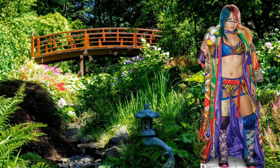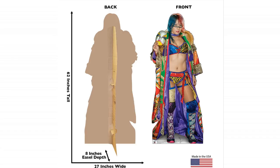And I have seen some that look amazing. Check out this Asuka one with the robe, so brightly coloured, it looks awesome. So I'm really, really tempted by that. But again, I don't know where I would put it. And I don't know where the average home would. You're not going to put this in your living room, are you? I don't know. So yeah, it's a little bit weird.